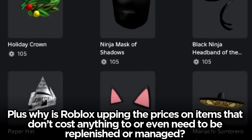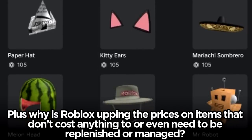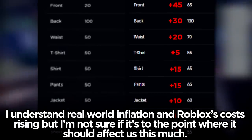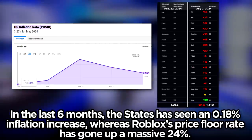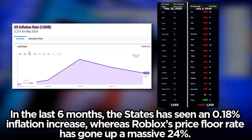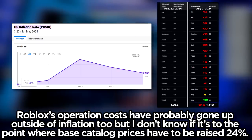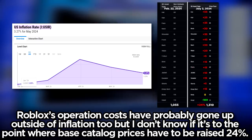Plus, why is Roblox upping the prices on items that don't cost anything to, or even need to be, replenished or managed? I understand real-world inflation and Roblox's costs rising, but I'm not sure if it's to the point where it should affect us this much. In the last 6 months, the States has seen a 0.18% inflation increase, whereas Roblox's price floor rate has gone up a massive 24%. Roblox's operation costs have probably gone up outside of inflation too, but I don't know if it's to the point where base catalog prices have to be raised 24%.